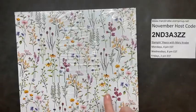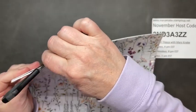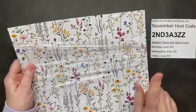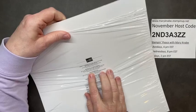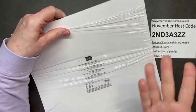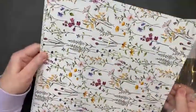And then what else do I have for you? Okay, so another option free with a $50 purchase is this beautiful, beautiful, beautiful, did I say beautiful? Paper. I love this. Dainty Flowers. It includes colors Blushing Bride, Crushed Curry, Fresh Freesia, Mossy Meadow, Old Olive, Rich Raspberry, Starry Sky. All favorite colors. Look at this.